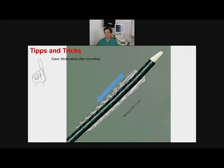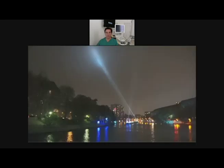And what we do every time is to uncover, make an umbrella, open the stent at the end. I then go through the stent back with a sheath, go to the tip, and then I can remove it, and I have no dislocation of the stent.